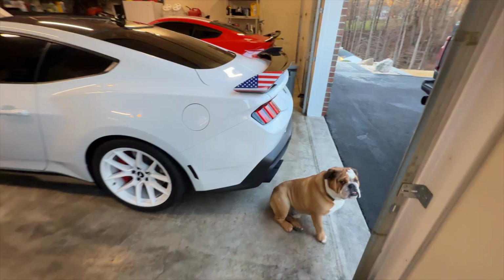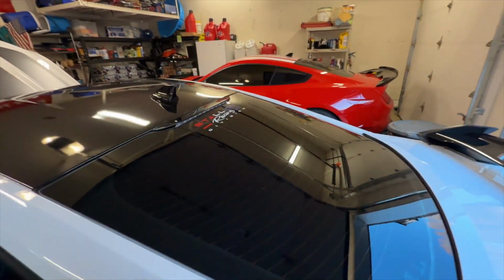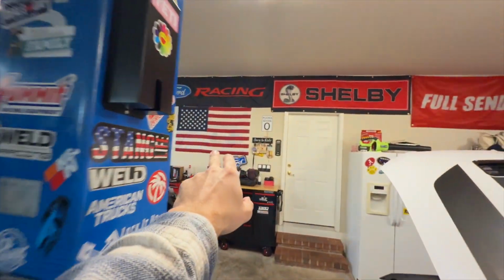Meeple, we are officially part of the AWE team. Well, you boys know I love America. American flag on the Shelby, red, white, and blue, police flag, and Old Glory.